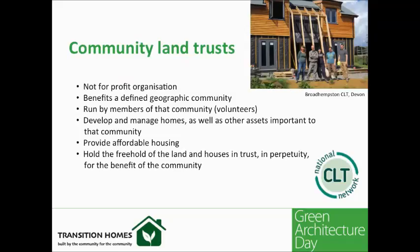If you're not familiar with community land trusts, they're not cross-laminated timber. It's a not-for-profit organisation, and it's designed to benefit people of a particular geographical area, and it's run by people from that community. A CLT can develop and manage housing, but also any asset that the community decides is important to it. So that could be the bakery or the pub or some workspaces or food growing areas. But ultimately, most of them try to provide affordable housing for local people. And although you can sell that housing or rent it out, typically the CLT retains the freehold of the land. It holds it in trust on behalf of the community in perpetuity, so it can't just sell it off for a load of profit.